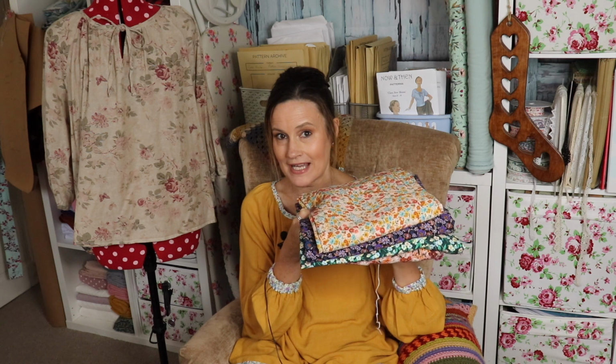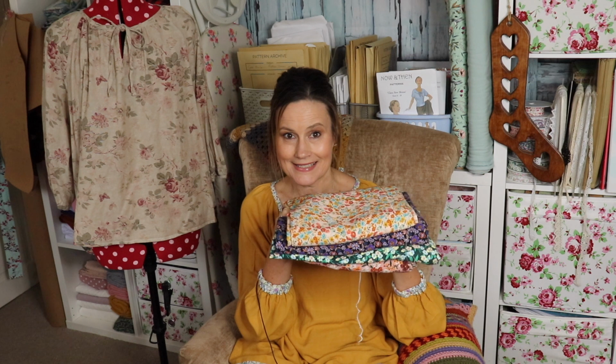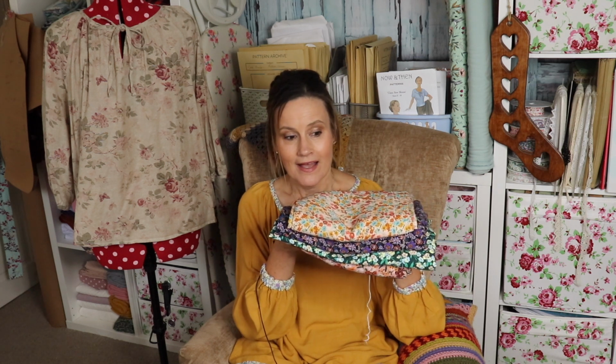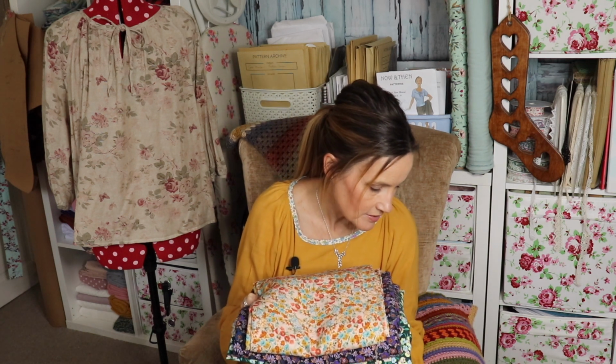So, fabric warning: if you don't like ditzy print floral fabrics, then turn off now, because this delicious pile of 4 fabrics are all floral ditzy print viscose fabrics from Stuff and Still, and they just arrived this morning, so I had to film it and show you what I've got because I can't wait to cut into this little pile.